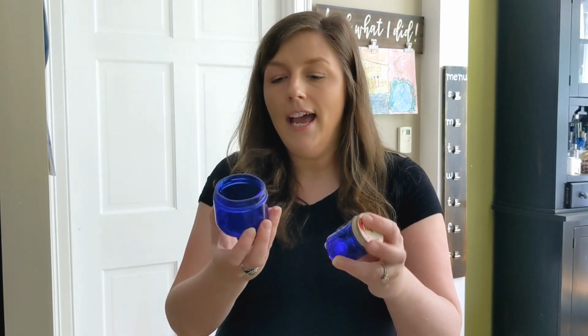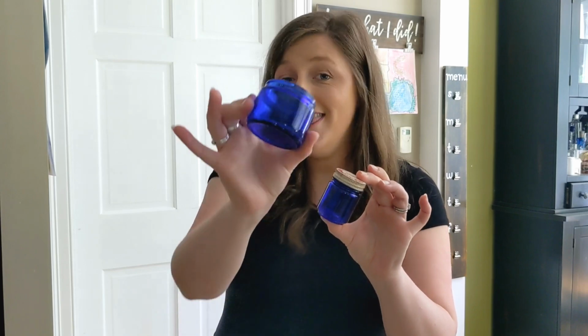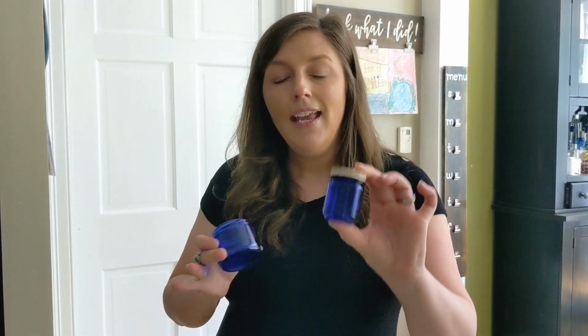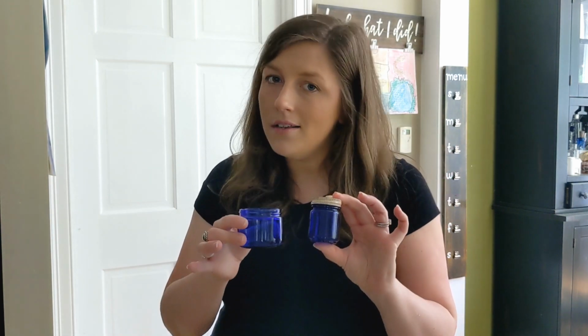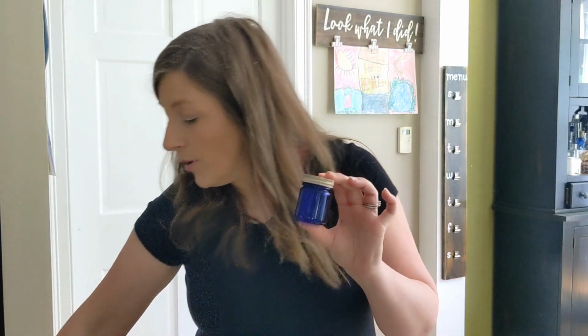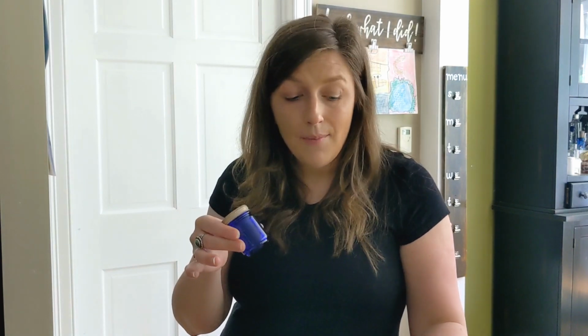So first, I have two cobalt blue jars. This one here is Noxzema, and this one here is a Vicks Vapor Rub jar. These would be so awesome if you have a bathroom with an apothecary theme, or even just to place some little flowers in and display around your house.